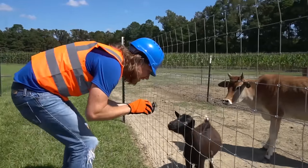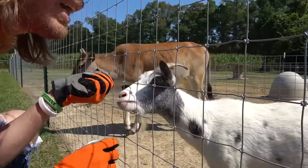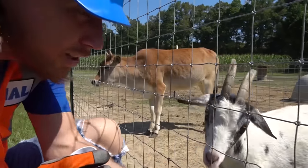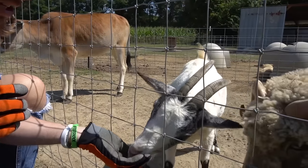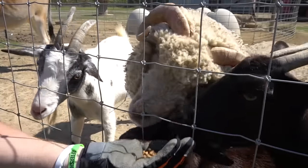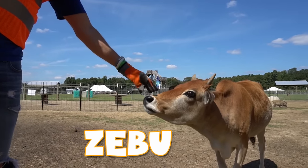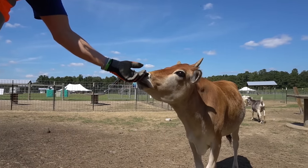Hey. Oh, and look, this one's got blue eyes. Oh, I guess she just didn't want any. Oh, look, here we go. Nope. Oh, I guess she's gonna have to get all of it, huh? Here we go. And the miniature cow, it's called a zebu. That one's really cool.